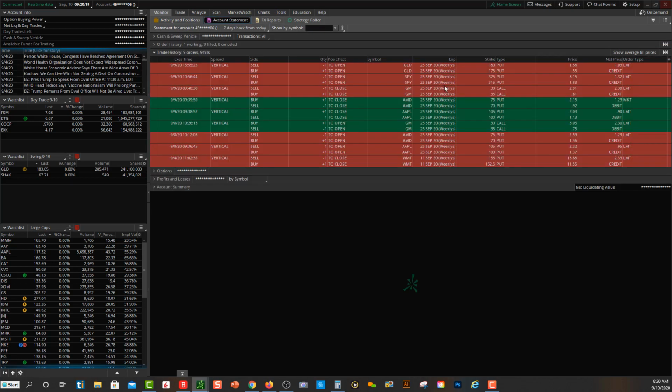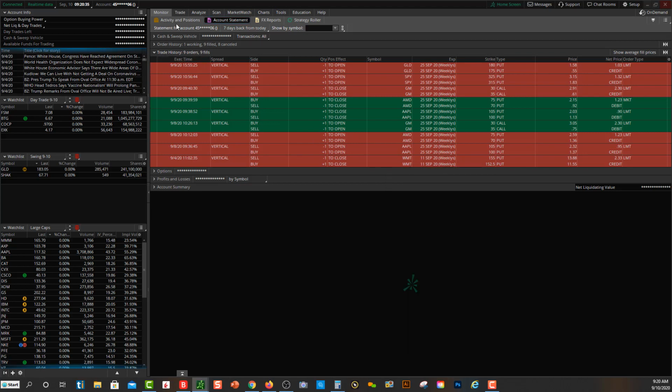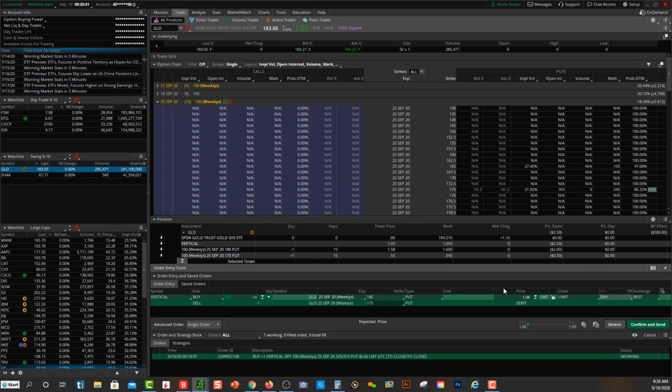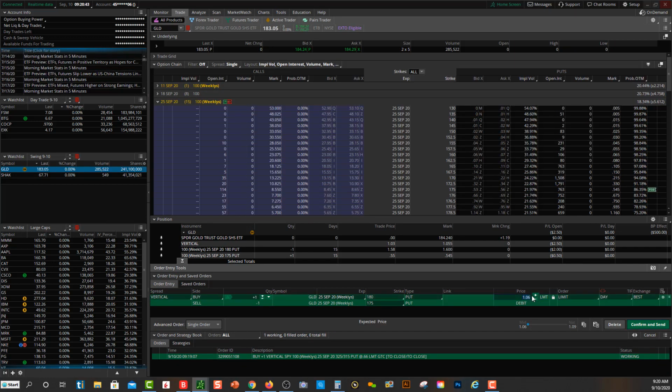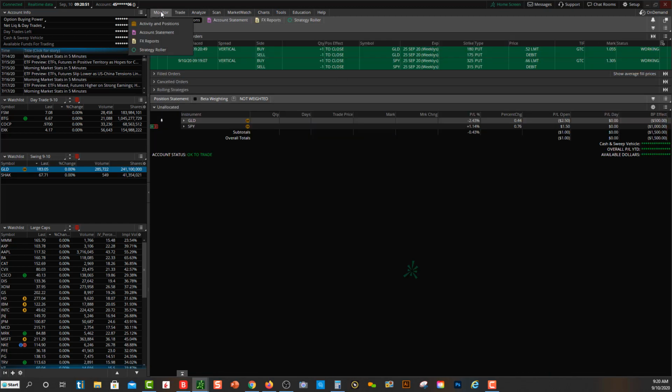All right, so let's look at GLD. I got that one at 103. So 103 divided by 2, 51 cents. I'll just round up to 52. So I'll buy that one back at 52 cents. And so I'll put an order in GLD, buy it back at 52 cents. Good to cancel, confirm, and send. And there we go. So you'll see right up here, both of my orders are in the system.